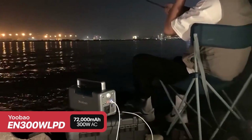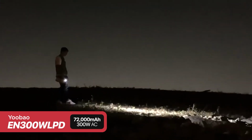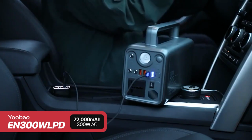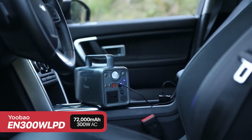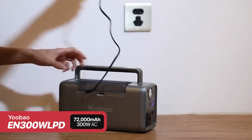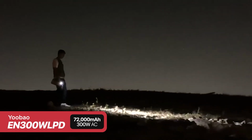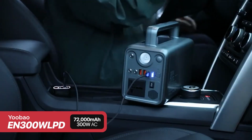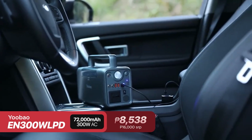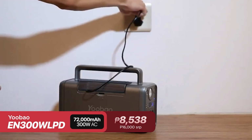Considering how big this is, and not to mention heavy, weighing roughly 3.1 kilograms. Yes, kilograms. This isn't exactly something you'd be bringing out for a stroll to the mall. Instead, it's great for power outages, camping outdoors, or overnight stays at the beaches. Given how capable this power bank, or rather portable power station is, it isn't exactly the cheapest either. At the time we recorded this video, the Yoobao EN300WLPD currently retails for 8,538 pesos only, but the original list price is 16,000 pesos.